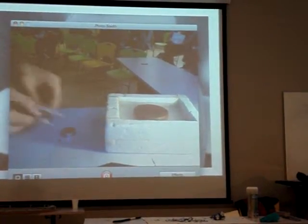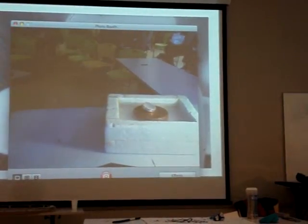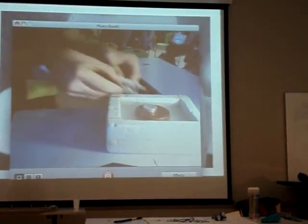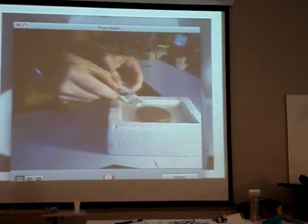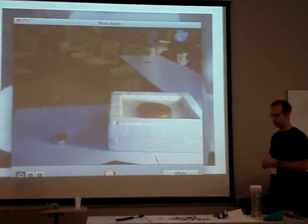But we're not quite there yet. It's not floating. It's getting close, but it's not floating. And unless we get something colder than liquid nitrogen, which we can do, but it's expensive, we're not going to get this thing floating.